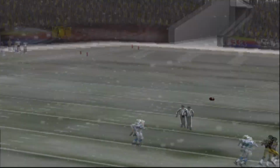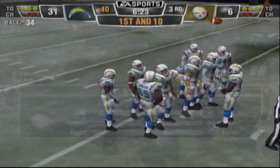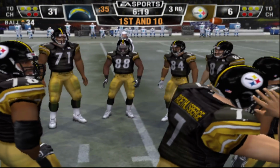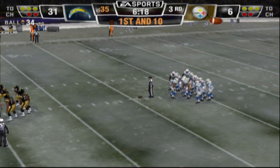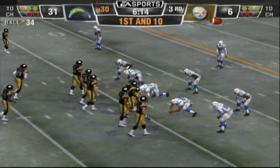Let's it go deep! How did he catch that? A lot of guys are not nearly as accurate, but Roethlisberger is just a tremendous athlete. It's first and 10. Ball on the 34-yard line.